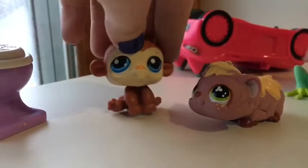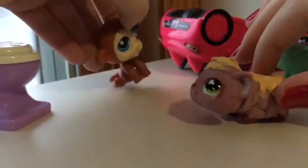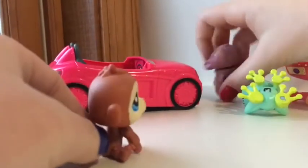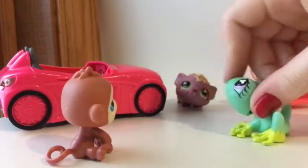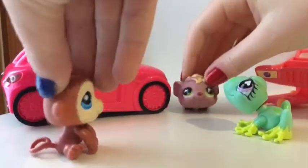Bro, we need that car. How am I gonna get my car back? Do you want to go help that lady? Yeah, I guess we should. Come on. Ready? One, there you go. You two have some explaining to do, don't you? We really want to go to Disneyland. Yeah, we're just little kids. We don't know any better.